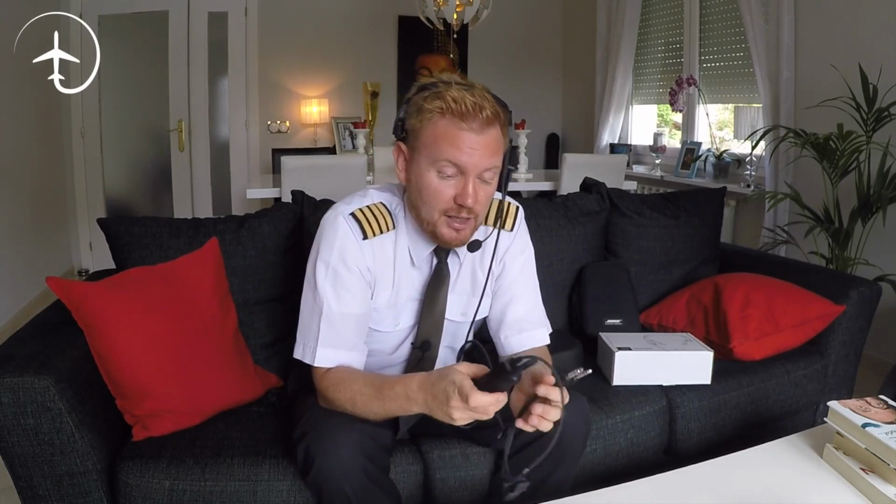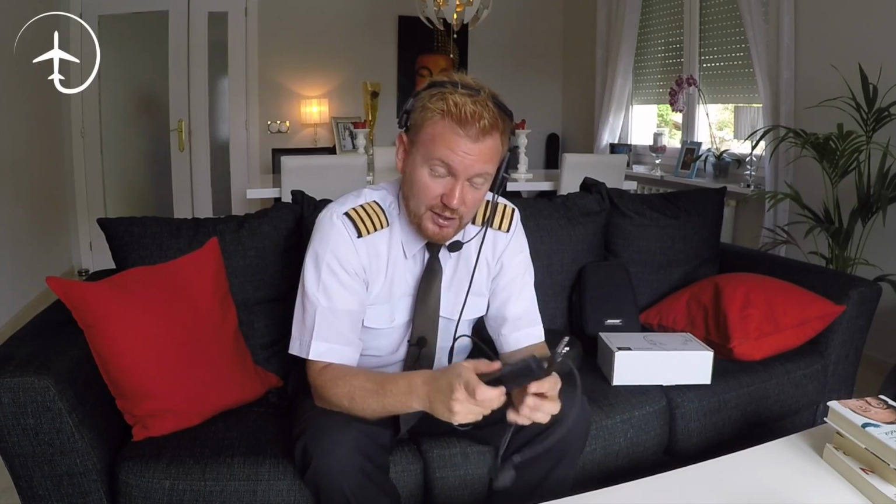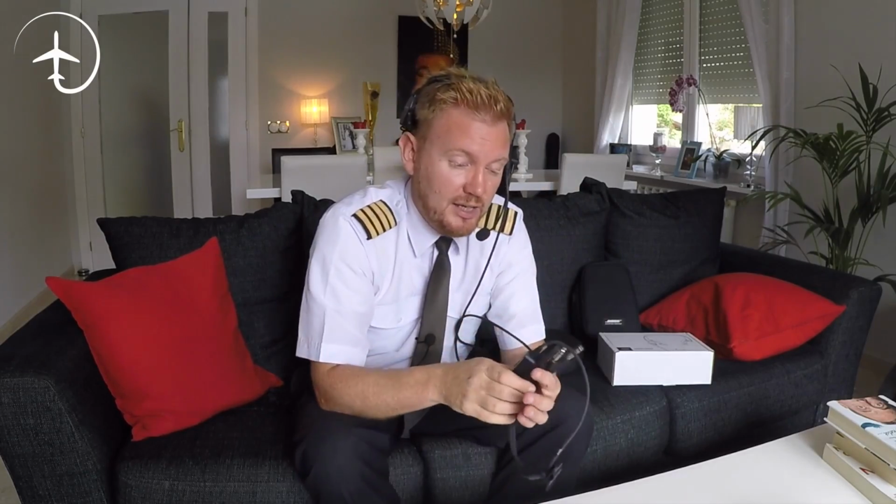And one thing that is really important, other headsets that I've been using have a tendency to get interference with electrical sources in the cockpit. So for example, the window heat has pulsating electrical pulses going through it, and that can cause a very annoying kind of beep sound going through. Now this does not have that. I've tried this even close to the window or the circuit breaker panel. It is kind of military grade insulated, so you don't get any interference.